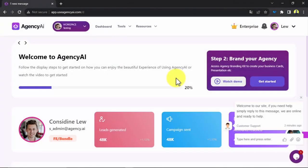Welcome to Agency AI, a new 4-in-1 agency app that does everything you need to run your own agency in any niche, completely hands-free with the power of artificial intelligence. You can tie off this monster AI power tool to your advantage in 4 easy steps to follow.